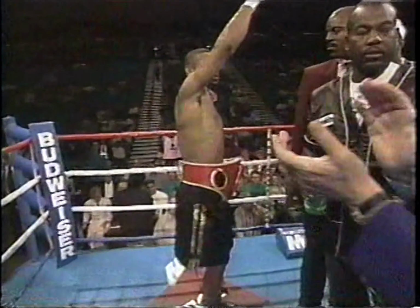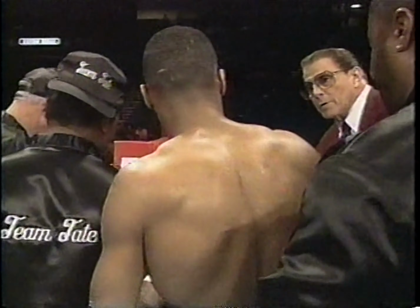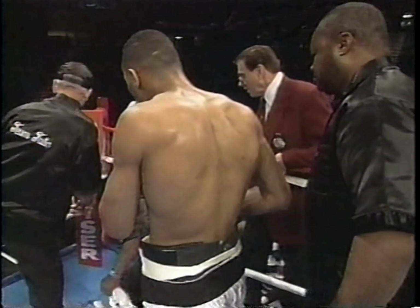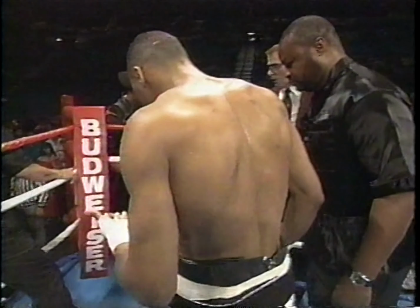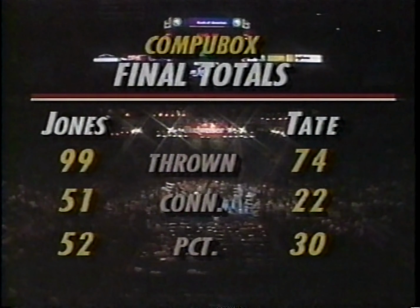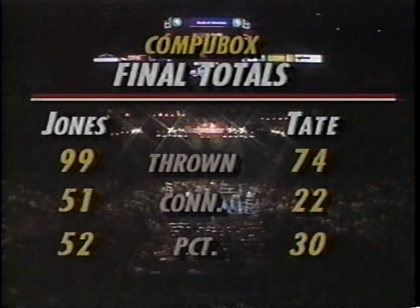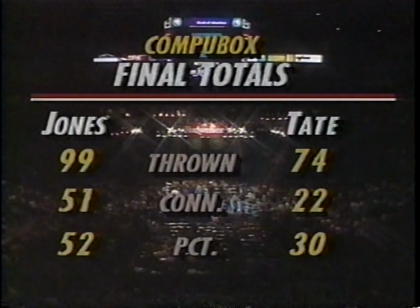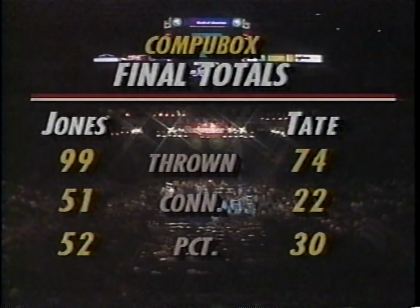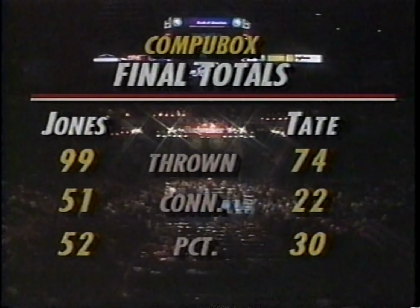Well, Thomas Tate did all the talking before the fight. Roy Jones Jr. with that left hand finished it quickly. Round number 2 in a very impressive showing. Roy Jones Jr. gets win number 26, and here are the final numbers. Jones threw 99 punches. He connected on 51 of them. That's 52%. He just took the fight to Tate from the start, used the left hand and the right hand, and was dominant in winning this fight in just 2 rounds of action.